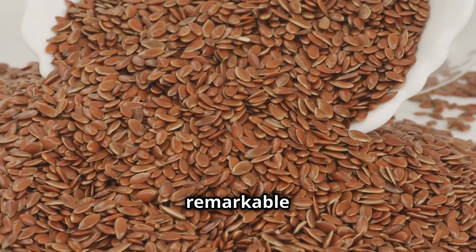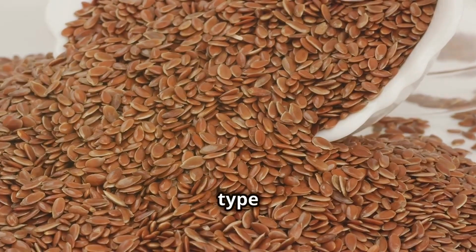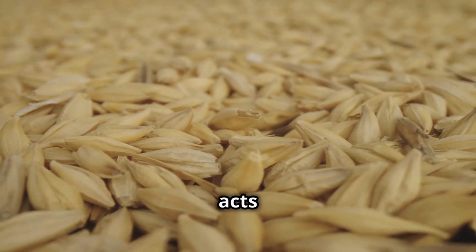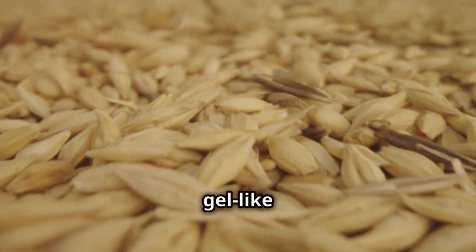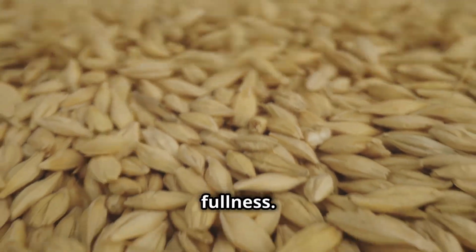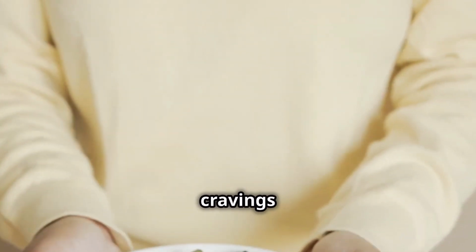One of the most remarkable things about oats is their impressive fiber content, particularly a type of soluble fiber called beta-glucan. This soluble fiber acts like a sponge in your digestive system, absorbing water and forming a gel-like substance that helps slow down digestion and promotes a feeling of fullness. This makes oats an excellent choice for those looking to manage their weight, control their blood sugar levels, and keep those afternoon cravings at bay.